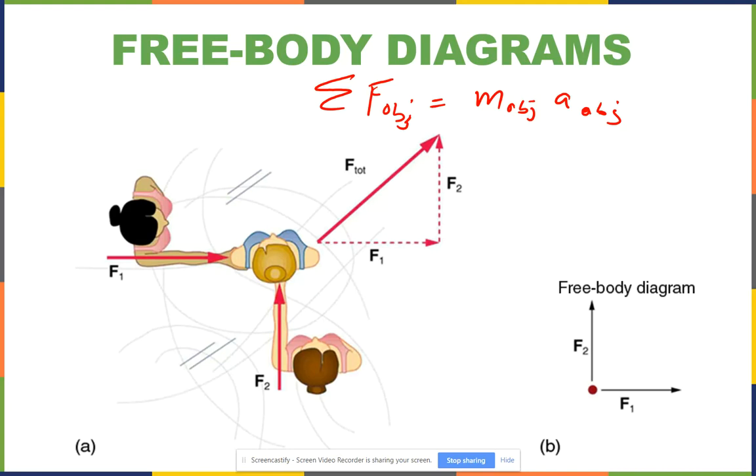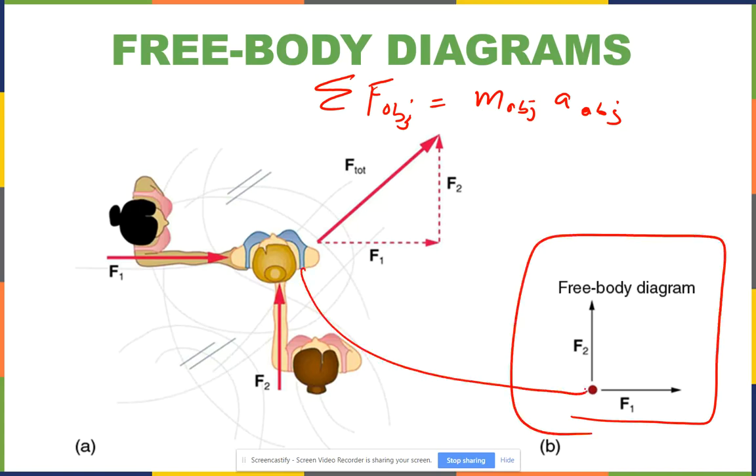And so we show all of the forces acting on the object. Over here, this lady in blue becomes the dot. That's the object that I'm interested in. Then it shows arrows for each of the forces that are acting on her. We call that a free body diagram. It's a diagram of the forces acting on the object that I'm interested in, and the object is just written as a dot, as a free body.